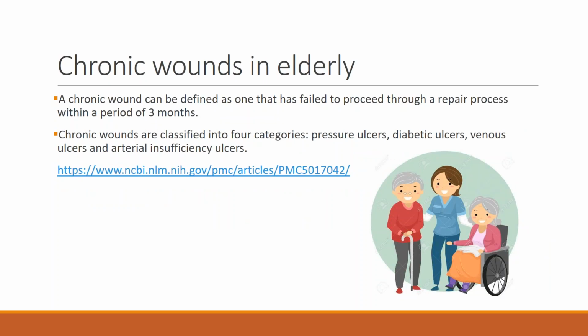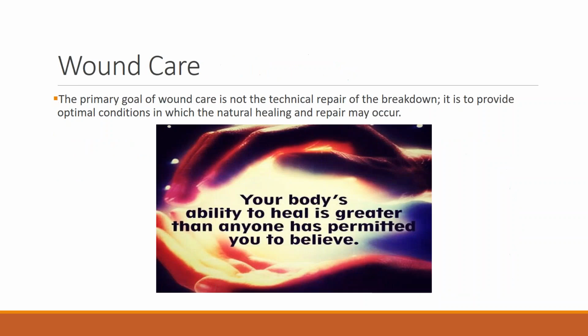Chronic wounds in elderly. A chronic wound can be defined as one that fails to proceed through a repair process within a period of 3 months. Chronic wounds are classified into 4 categories: pressure ulcers, diabetic ulcers, venous ulcers, and arterial insufficiency ulcers. But today we're going to talk about pressure ulcers.